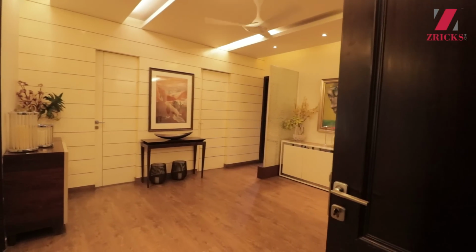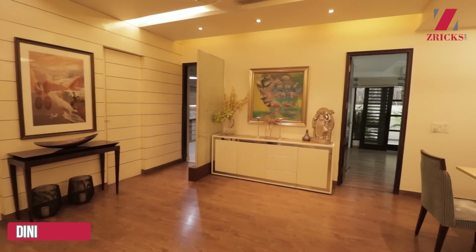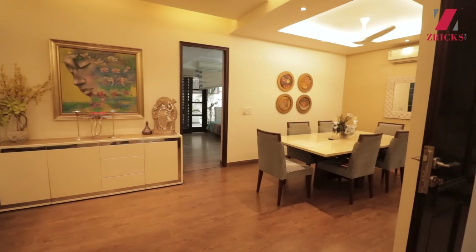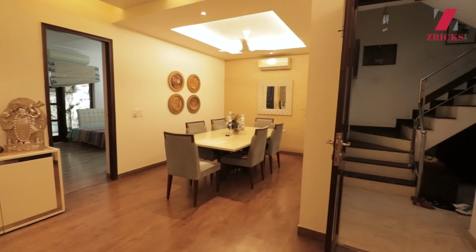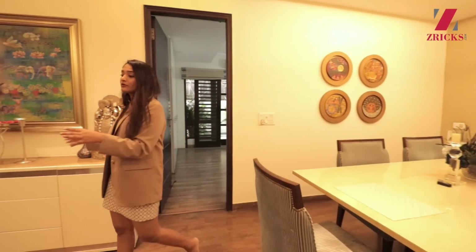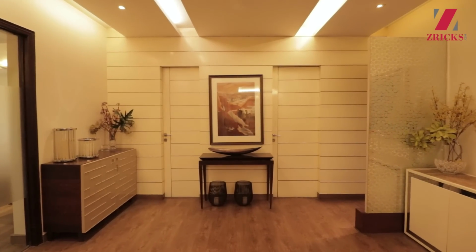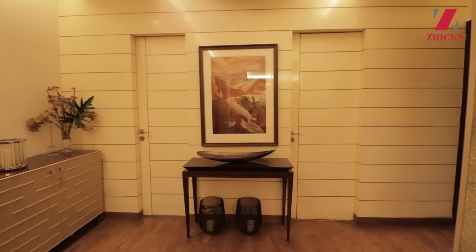Okay, so as soon as you come in, the first thing that you will see is this huge dining area. You have all the dining setup over here, very huge, very large, and almost 6 people can fit here. And according to your preferences, you can also expand it. Then we have this open space. Because it is very open, you can leave it like that, or you can use your imagination and do things with this area.